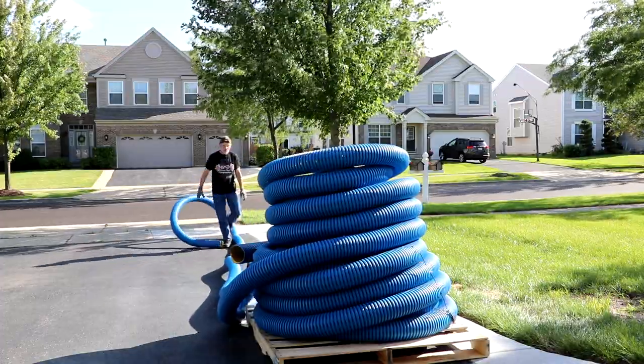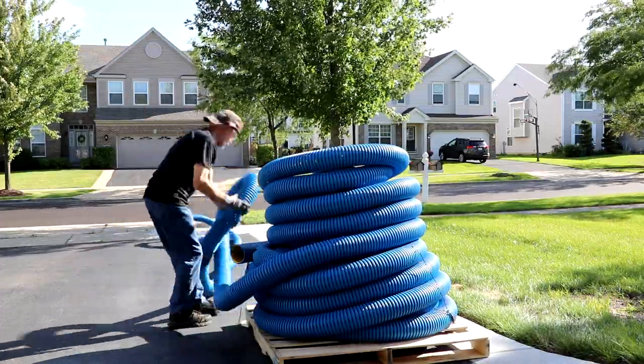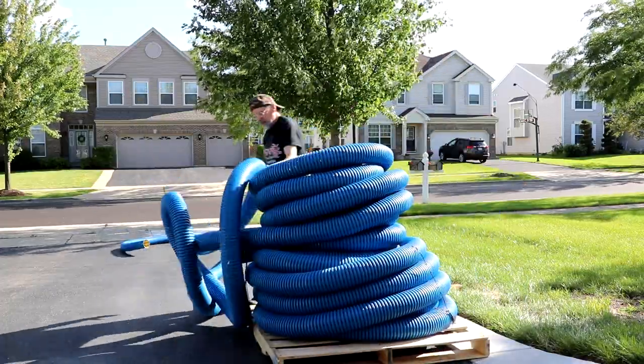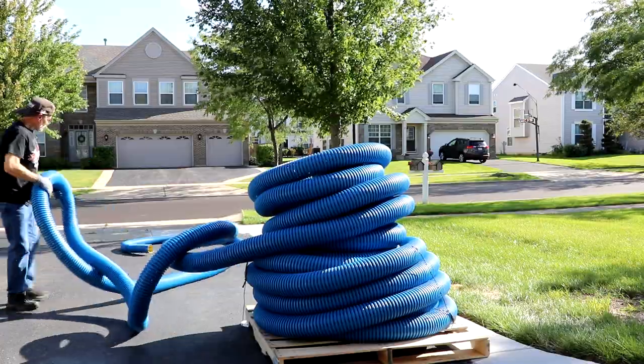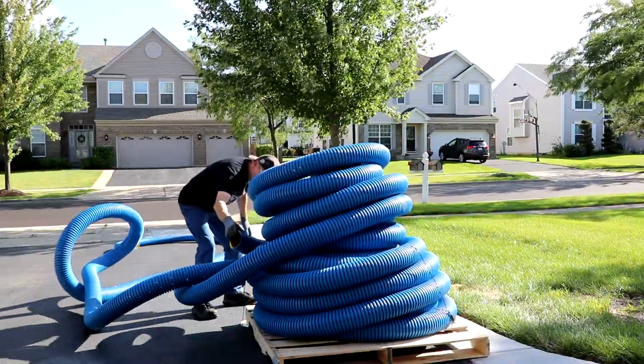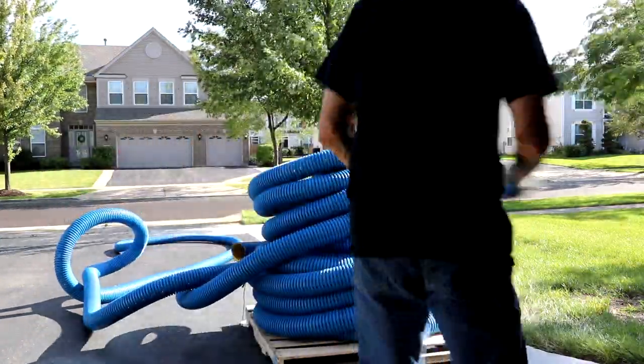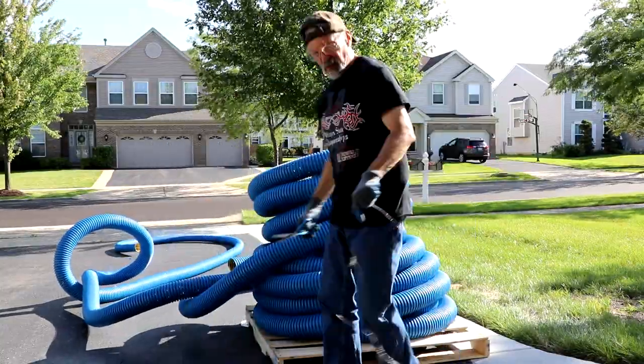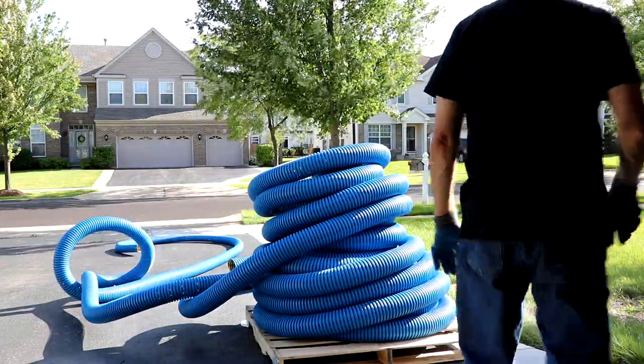Also, got to find myself a contractor. So far, I haven't been able to find anybody that will take the dirt away. And if they do, they're going to charge me a really exorbitant amount to take it away. So I had to keep looking around.